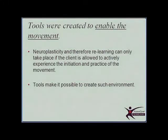Also, with a lot of stroke clients, I've been using the bungee mobility trainer, and this is great because it allows the client to experiment with the fall, and therefore they can find out how to make the adjustment without risk of injuries.